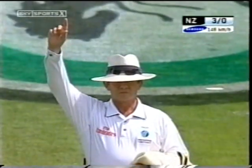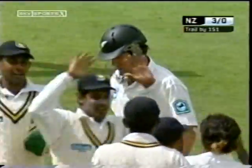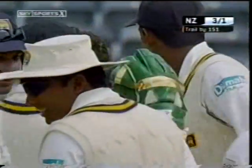That's close. Mighty close. In fact, it's absolutely dead, and Jamie Howe is on his way. It was full and very, very straight indeed. So wickets continue to fall here.